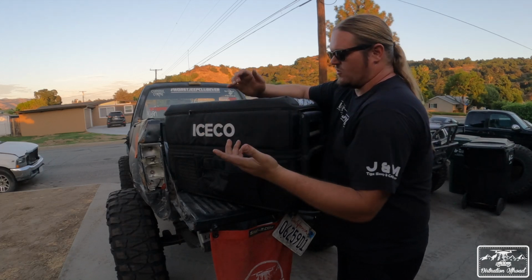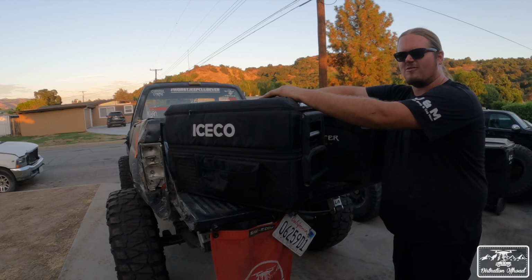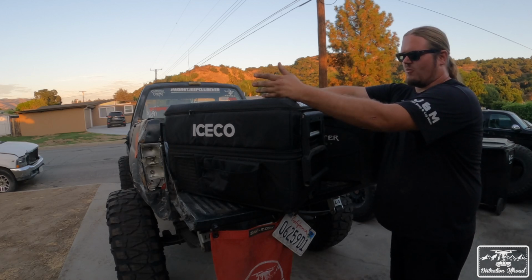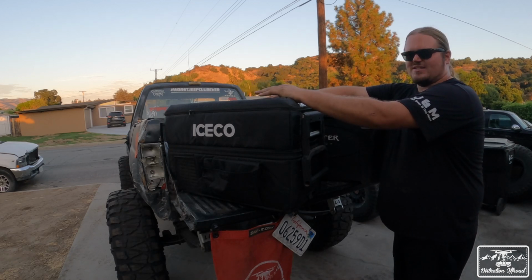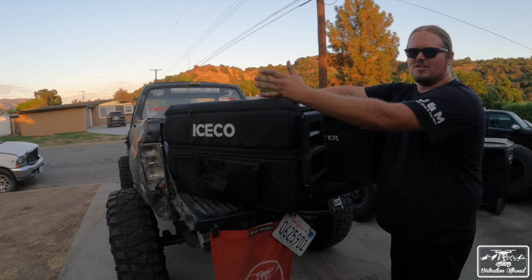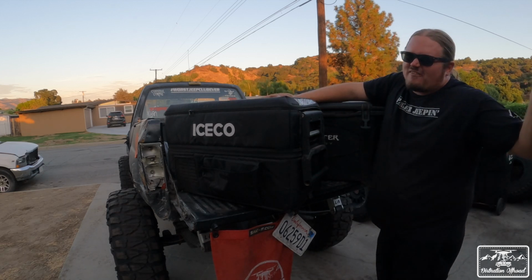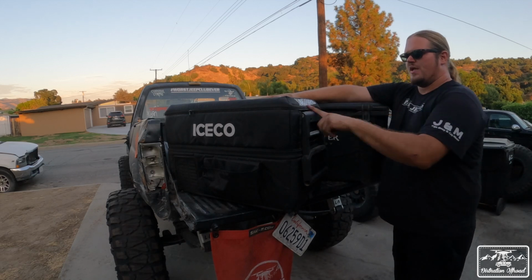So this thing actually works pretty good. It pulls about, I want to say, 48 watt hours when the compressor's on. Otherwise it doesn't pull anything. So about half of the time it's using the power station, the other half it isn't. Pretty good stuff right there. I usually keep it about 35 degrees or something just to keep stuff cool, and we're good to go.